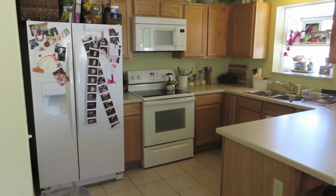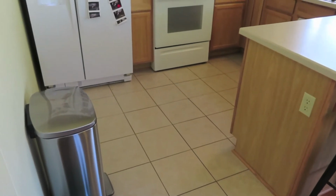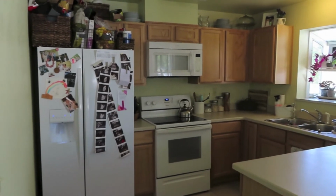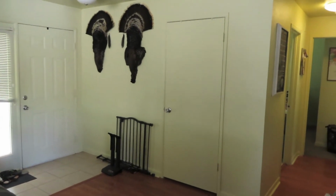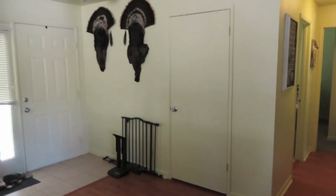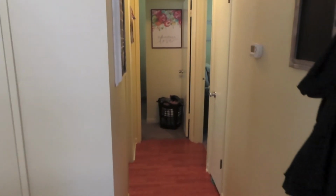My only real complaint is how hard this floor is to clean. It literally shows every little mark. And if your husband's like mine, he likes to walk in our house with his boots on and get sap. But steam mops will be your best friend. Right by the front door, we have a coat closet, which is a total mess, so I'm not showing you. And then those are 2 turkeys that my husband has gotten. So then we're heading down the hall.